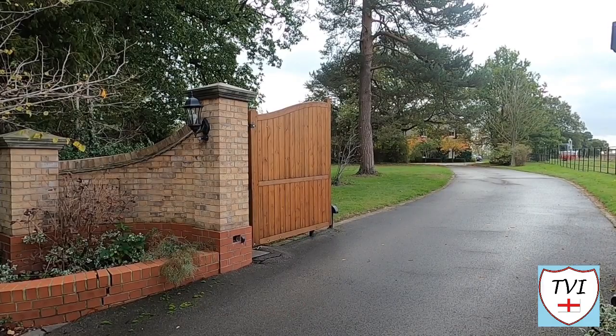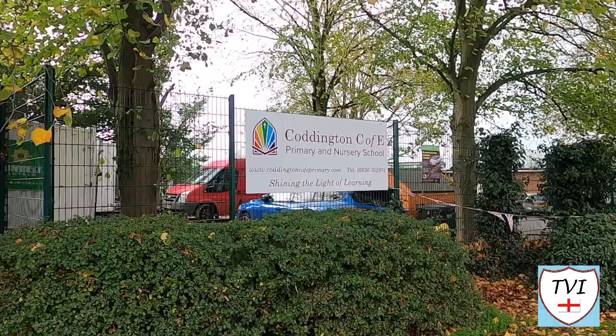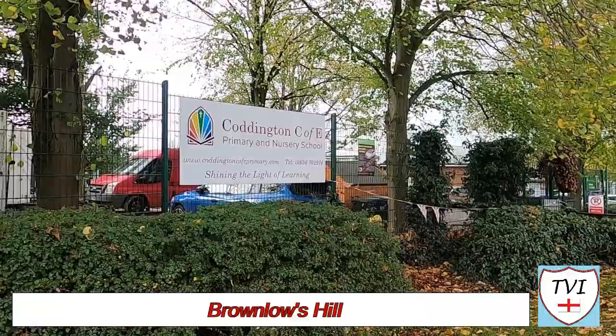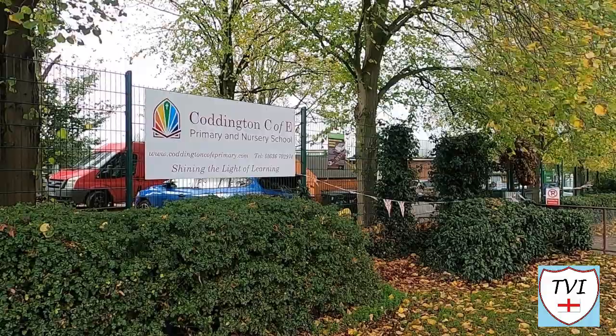Now, we've seen the old school, next, it's the modern one. This is Coddington's C of E Primary and Nursery School, which was formally opened in 1964, although its construction began some 8 years earlier, in 1956. This caters for over 400 pupils, and there's an after-school club next door.